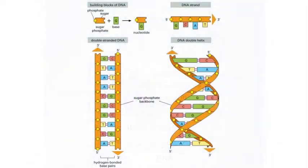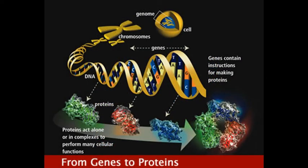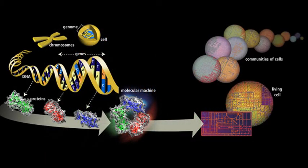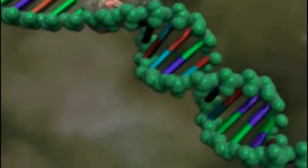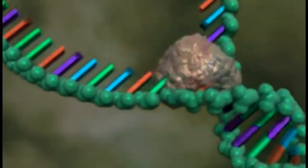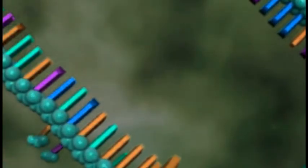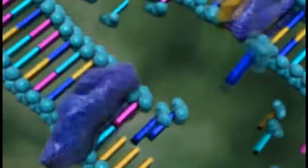The structure has been described as a twisted ladder, the rungs of the ladder being made of protein and the struts of the ladder being made of sugar and phosphate, a molecular machine designed for building proteins which create all of life as we know it. In order to replicate itself, the double strand is separated by an enzyme called helicase and reassembled by another enzyme, polymerase.